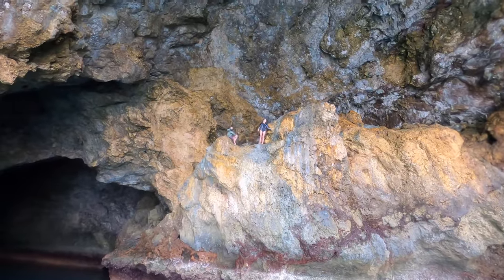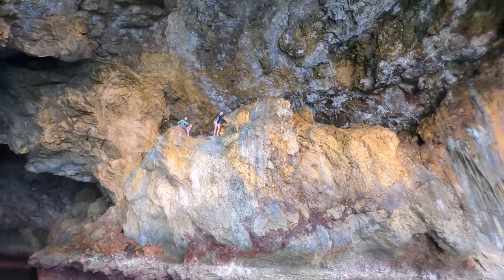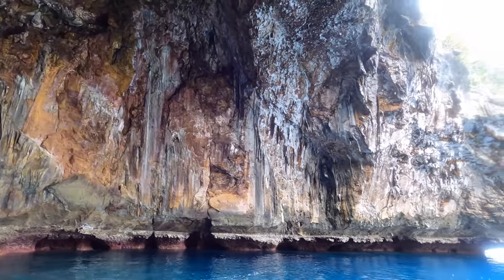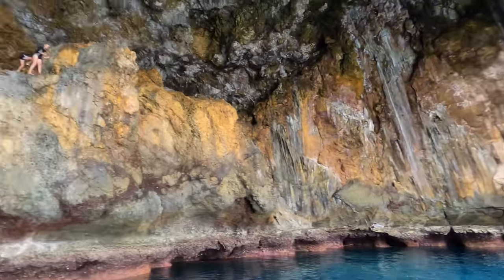That looks awesome. How's the colours? Yeah. It's a really cool cave. You see all the bats up in there? There's heaps of them, eh? Like decent sized ones.